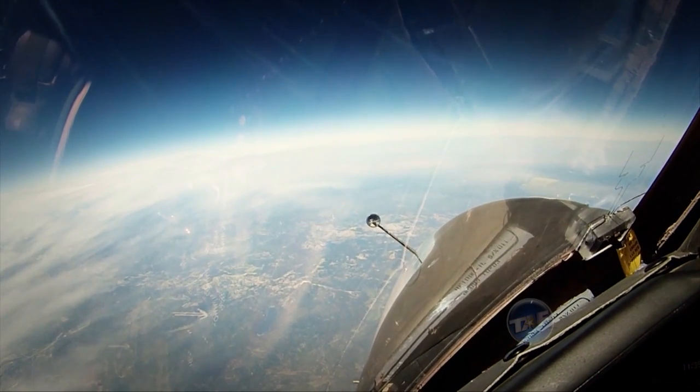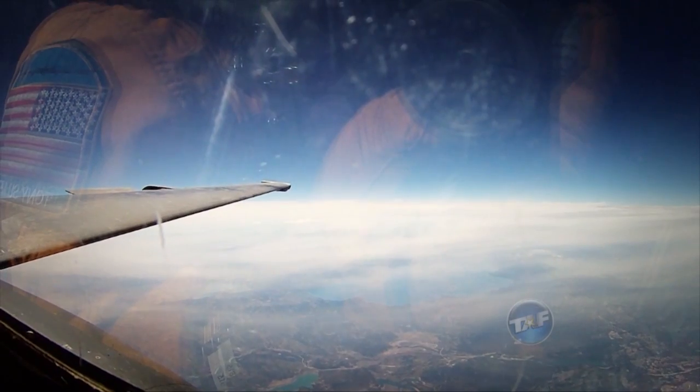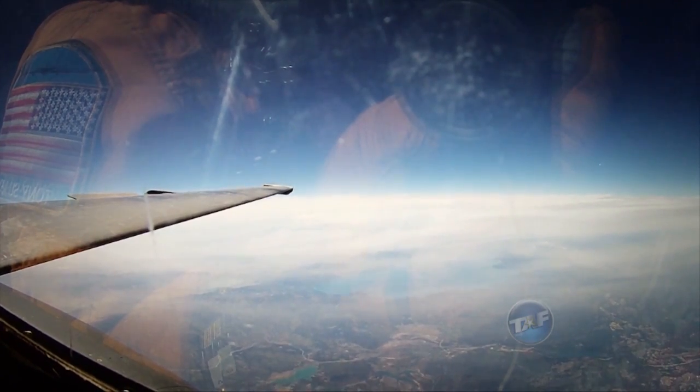First of all, it's a completely different airframe. It's about 33% larger than the original airframe that was built back in 1955. On top of that, not only is the airframe new, most of what we're flying now was built back in the 80s. It's been completely stripped out, new fiber optic cabling throughout the U-2, all glass cockpit in the U-2, and the sensors we're flying are state-of-the-art now.